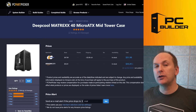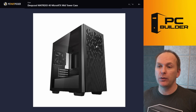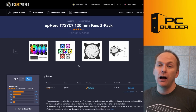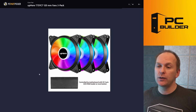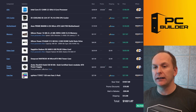For the case, you can really just pick whatever your favorite case is. I went with the Deepcool Matrix 40 simply because it's cheap and it only does come with the one included fan in the back. So in order to remedy that, I just went ahead and picked up an ARGB fan pack for $27, because you want it to look cool, of course. And it comes with this nice little controller for only $27, which is a really, really good deal. Bling up your build for really little cost.